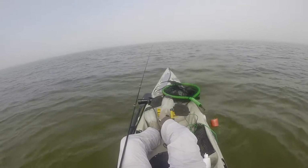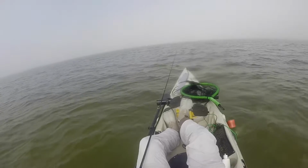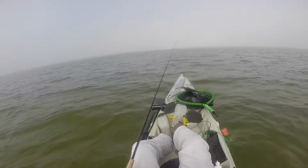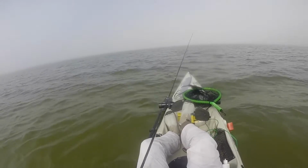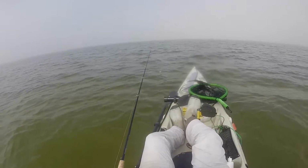But the fog has kind of rolled in. It's kind of hard to see, kind of get your sense of direction. A little difficult, so I've been having to use my phone. These guys in front of me, I think they've been there for a while. Been hooking up on small trout, nothing too impressive.